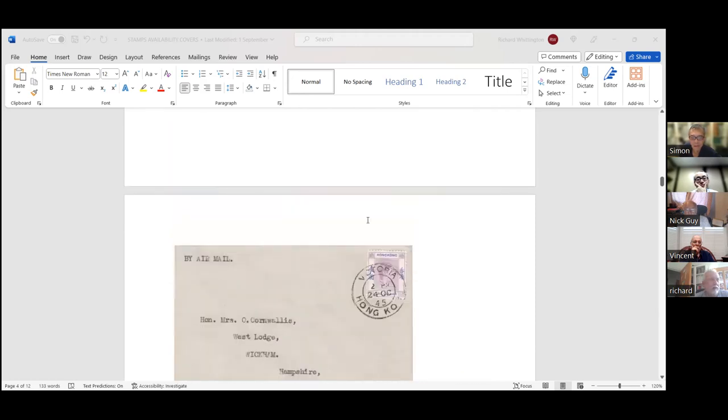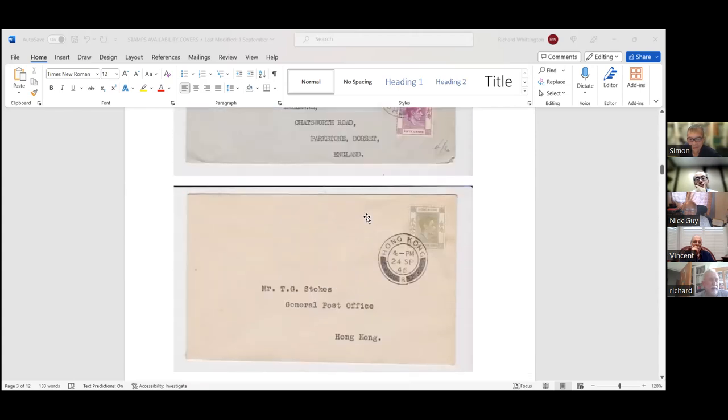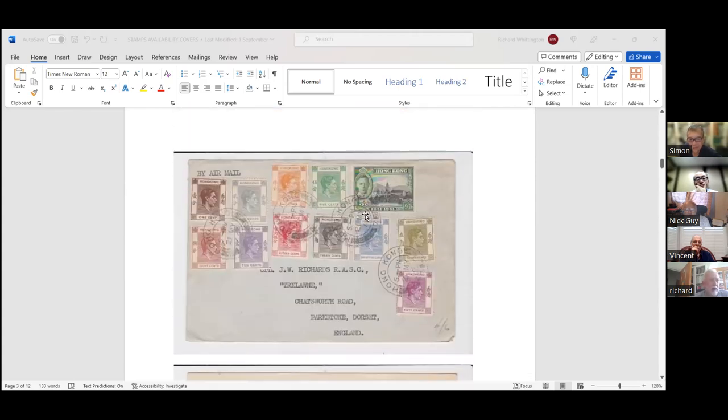So there's quite a few that, and of course many people did what you showed on your cover. They went out and said, "I'll have one of every one you've got, please." But here you have the 25 cents. That's the one that I mentioned earlier. And this is the 2nd of May, 46.